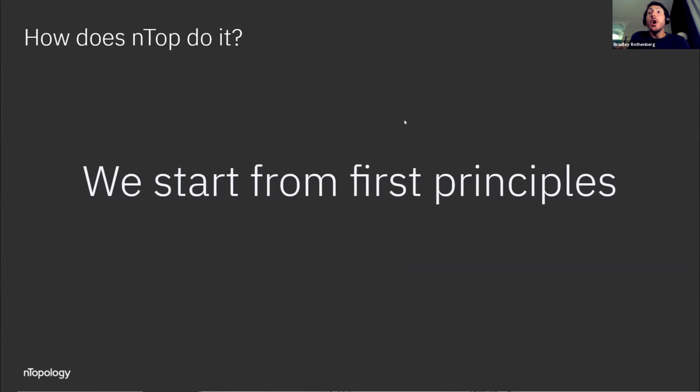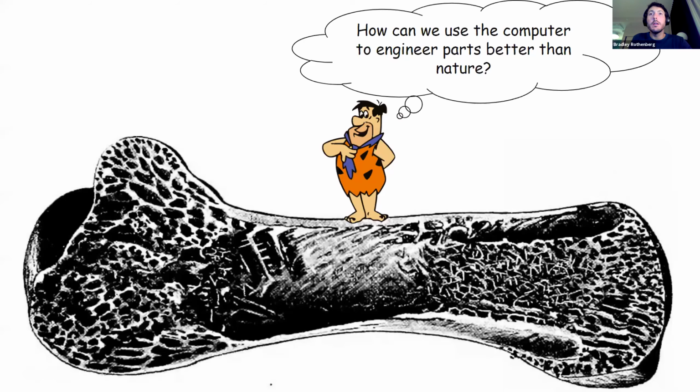thanks. So this term, first principles. Again, rather than try and hack on top of the BREP model to make it work for these complex gigascale models, reliable modeling, etc., we wanted to see, okay, let's just ask the first question. How do we use the computer to engineer parts better than nature, right?